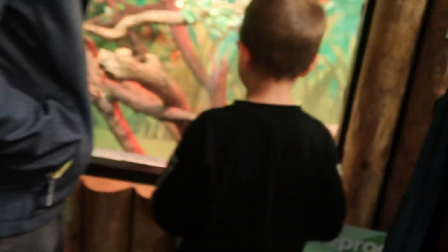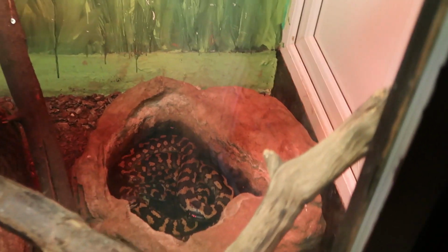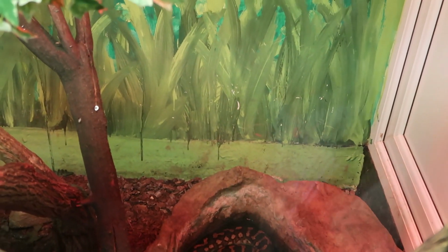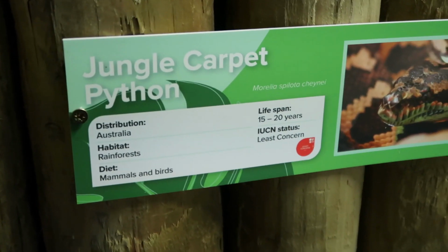Big snake. What have we got in here, Josh? What kind of snake is it? A jungle carpet python. Oh, yeah. He'll eat you up, he will. Well, most reptiles only live for like 15 to 20 years. He's from Australia too.